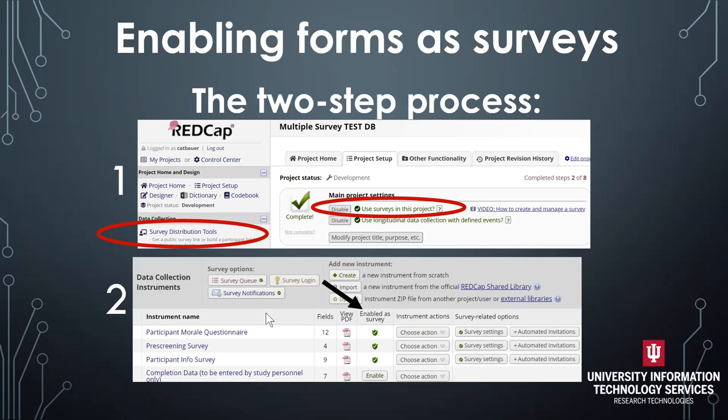And as you can see here, again, with the surveys, you get survey options up here too. So survey queue, survey login, survey notifications. So as you can see, that's why surveys aren't something that we can just say, oh, one size fits all. There's many, many ways to use surveys, and it really depends on the needs of your project. What I try to help you do in the survey workshop is learn about the features, and then you can decide what features would be most beneficial for your research project.